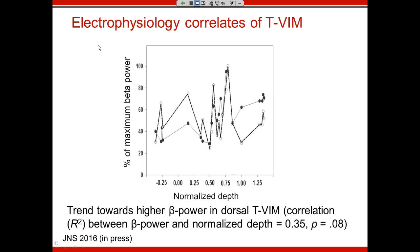We looked at the beta power changes through the track, and you could see that as you moved, again, within the tracks there were peaks within the beta power, and there was a trend, but not statistically significant.